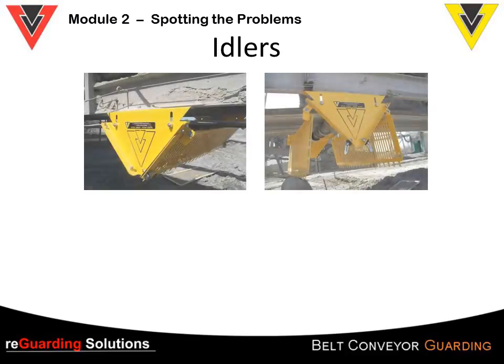Idler rollers need to be protected from contact or from potentially falling onto someone. The regulation states that a pinch point guard is required if a return idler is less than 7 feet away from walking or working surfaces. It will serve the purpose of catching the roller in case of failure, as well as protecting workers from contact with moving parts or pinch points.